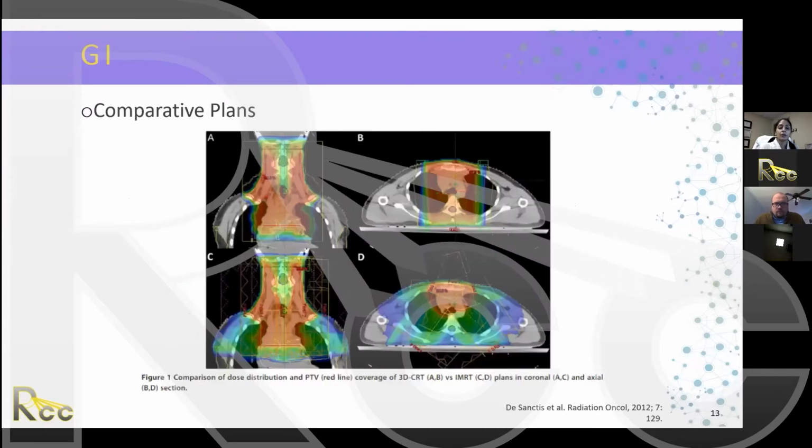So these are some comparative plans. On top is the 3D conformal plan, and on the bottom, letters C and D represent the IMRT plan. As you are probably familiar with, whenever we are treating esophageal cancer, in general, our fields and our volumes are quite large, because generally we start with a gross tumor volume for the esophagus and then expand that 4 centimeters superiorly and inferiorly. And so there's a decent enough chance that quite a bit of the lung volume and the heart volume can be affected by these tumors.